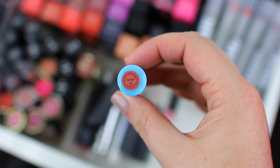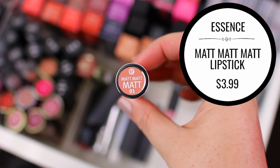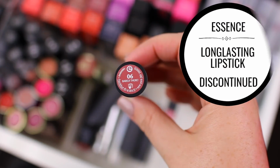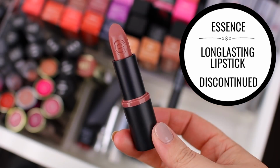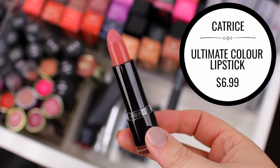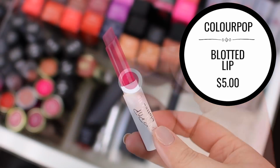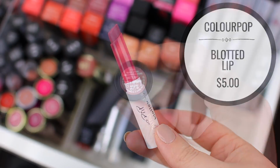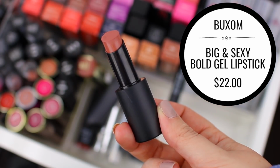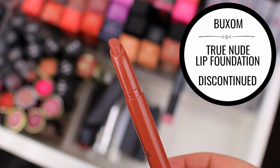So I have a bunch of random brands that I just decided to swatch next to each other. I have one from Tarte. I have a couple from Essence Cosmetics. One is their Matte Lipstick, and the other one is their long-lasting lipstick, which was actually discontinued, but I do enjoy this color. I have one from Catrice, which is their Ultimate Color Lipstick, and I also have one from ColourPop. I thought I had more of these, but I only found one in my collection. So this is their Blotted Lip, and then I also have the Buxom Big and Sexy Bold Gel Lipstick, and also the Buxom Lip Foundation, which was also discontinued. So I just thought I would swatch them all together and show you guys what they look like.